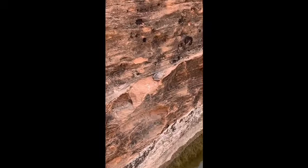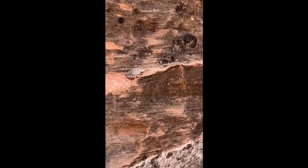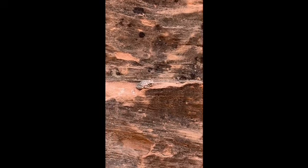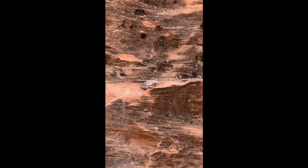So canyon tree frogs don't really live in trees. They live in these red rock canyons, but you can see just how well they blend in. Hopefully he will croak for us. He sounds a lot like a goat.